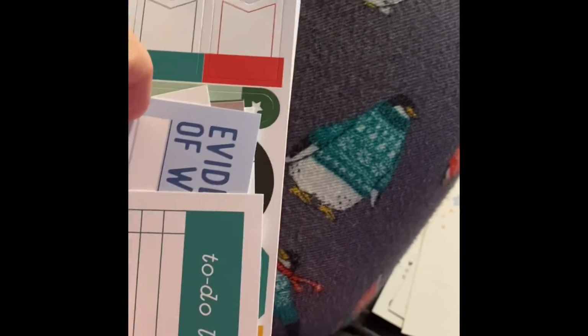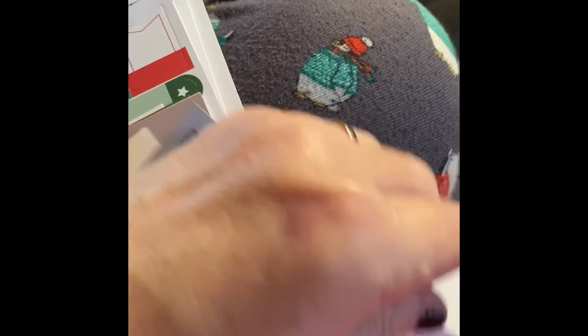But there's this pretty star one. I'm guessing that most of these are going to be holiday themed. So, let's see here. We have a to-do list.